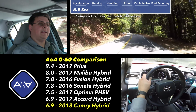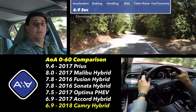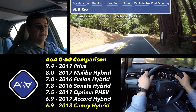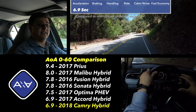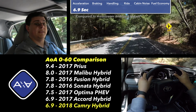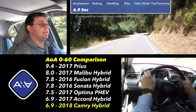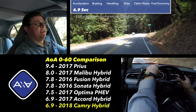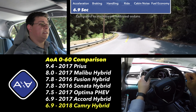That means this is exactly the same 0 to 60 time as the Honda Accord hybrid, and about a full second faster than the Sonata hybrid or the Optima hybrid. If you spend the extra cash to get the V6 under the hood, and you should know that that's about $4,000 more expensive than it was last year, then you will go from 0 to 60 under 6 seconds. Now, we haven't had a chance to test the V6 model yet, but do expect a video on that coming up soon.